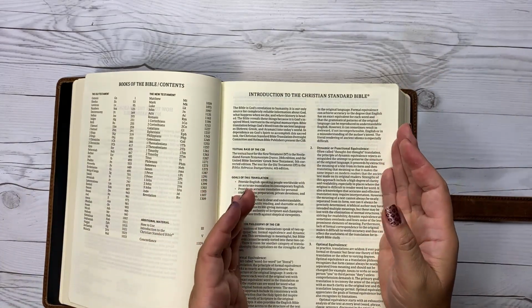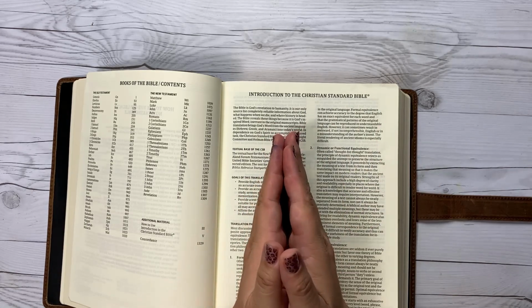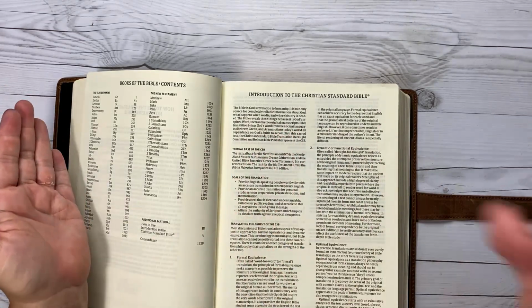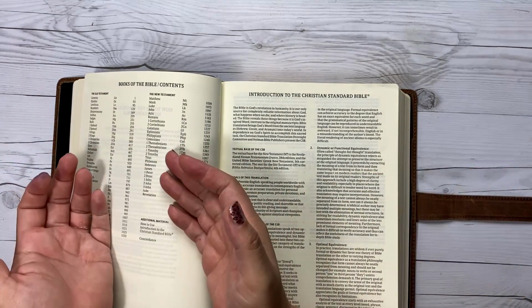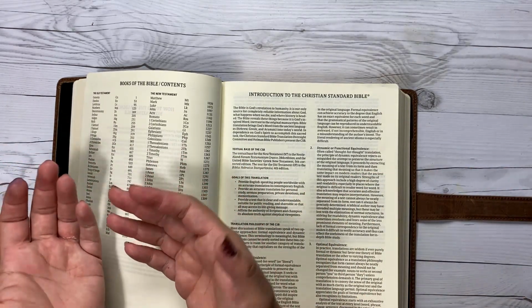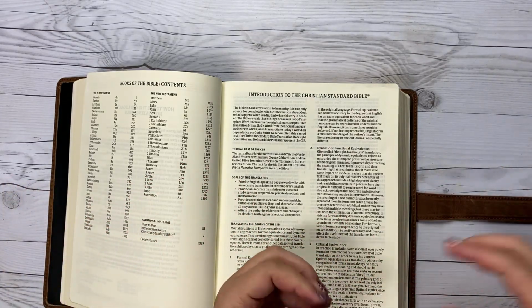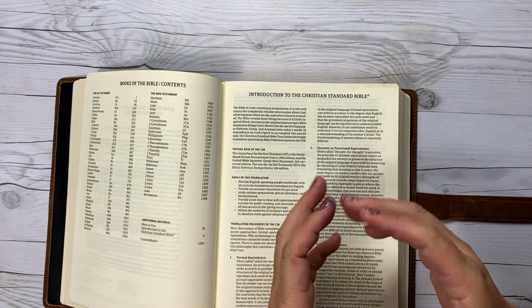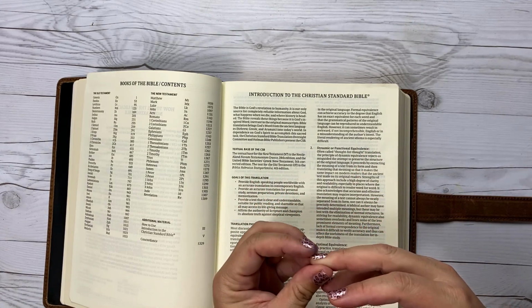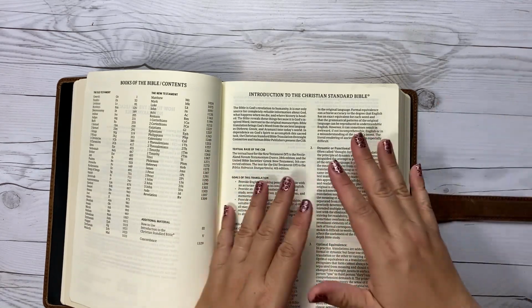When we talk about the Christian Standard Bible, we are looking at something that is kind of in between a word for word and thought for thought Bible. So sometimes you have a word for word Bible like a King James Version or like an ESV Bible, and then you have your thought for thought Bible, which is like I think your NIV Bibles and your NLT Bibles, all the way to your paraphrase Bible, which is like your Message Bible.